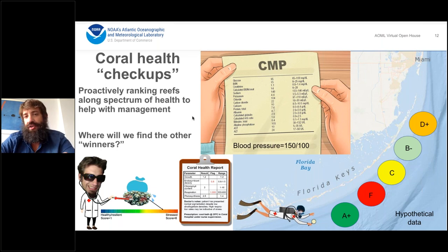In the situation where maybe we don't have the resources or the finances to go out there and save everything, these data will at least show us where we need to focus our efforts.